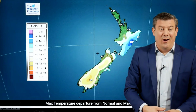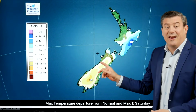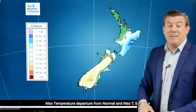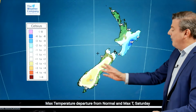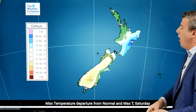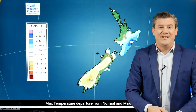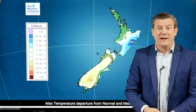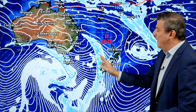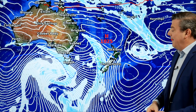Temperatures on Saturday though, despite the cold night in the South Island, actually you warm up, those same places during daytime are a couple of degrees above average. So you bounce back up because those milder winds are coming back through again, but it's a bit of a colder day on Saturday for the North Island's east with showers and those colder winds blowing through. As we get into Sunday, in comes the windy westerlies again. So make the most of the calmer weather, I guess, over the weekend.